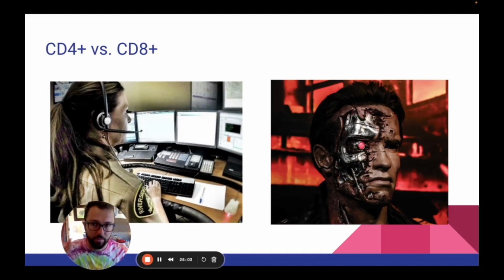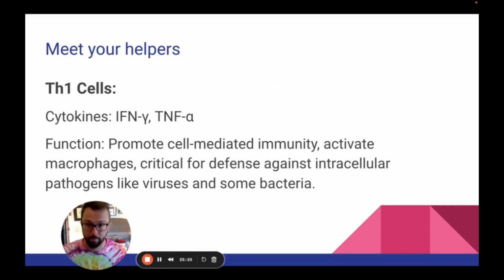So a visual here. CD4 plus on the left, this is a helper T cell. This is coordinating, right? This is who you talk to when you call 911. They're making sure that they're sending out the right forces to handle the right threat. CD8 plus on the right, he's the Terminator. Tell me where to go, I'll kill it. And that's that. So let's talk now about the different types of T helper cells.